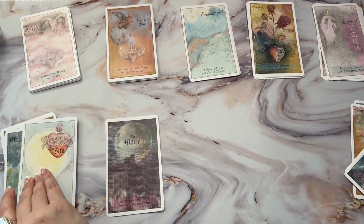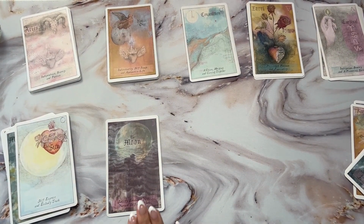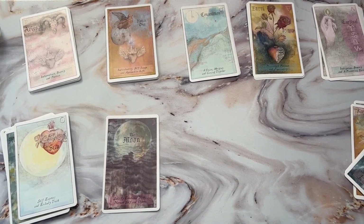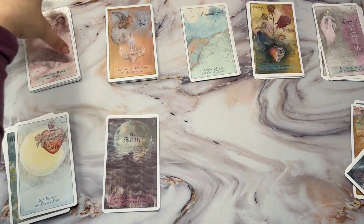So tonight, I'm filming this ahead of when I'm going to post it. So tonight we have a full moon in Virgo. So this moon has come and gone for you watching. Full moon, Virgo.